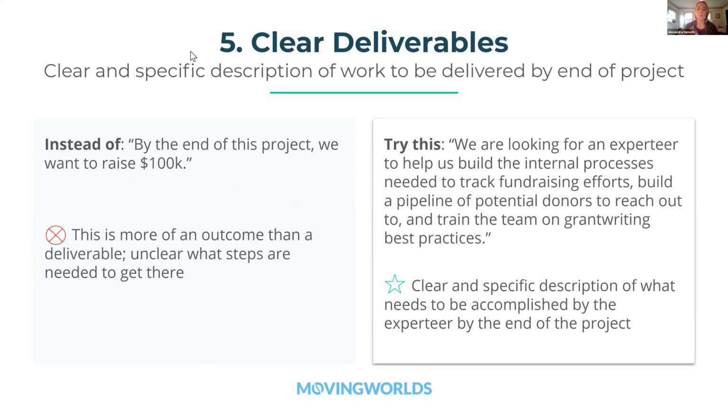And then the fifth, possibly the most important, is having clear deliverables. This is a clear and specific description of the work to be delivered by the experteer at the end of the project. So instead of saying something like, by the end of this project, we want to raise $100,000, which is more of an outcome than a deliverable.